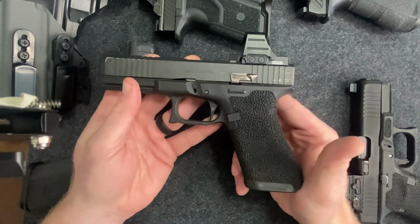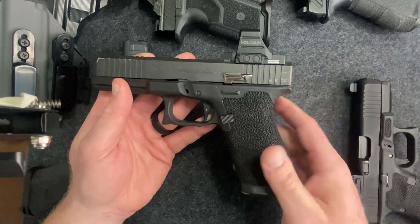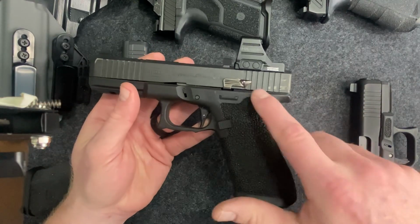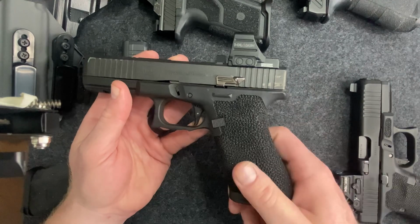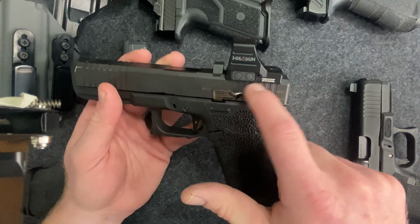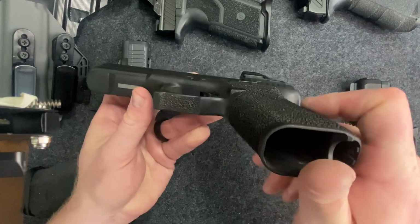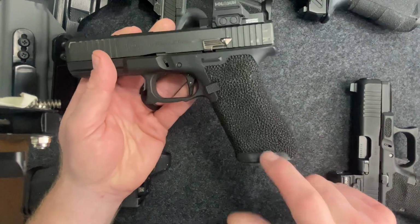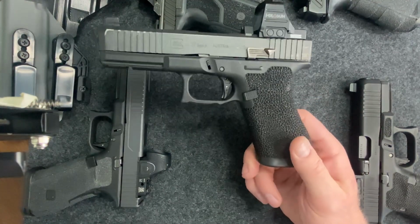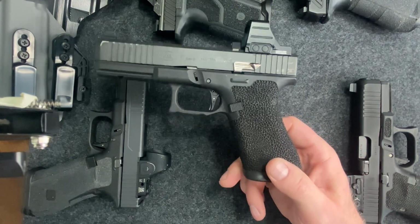So as you can see in this 17, I've got stippling. I've got the slide done from, this is a Mac Defense Mac 17 with CAD work, extended and raised slide stop slide release. This one was cut with the irons forward for an RMR. All right, it has got a double undercut, as you can see here. I don't have a magwell on this one, because I just don't care for magwells, but there are tons of options for magwells. I mean, the aftermarket for Glock is vast.